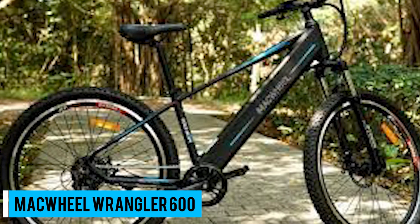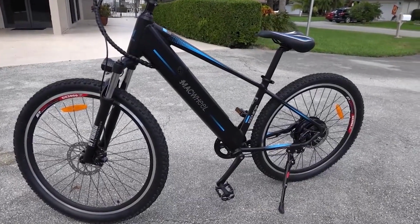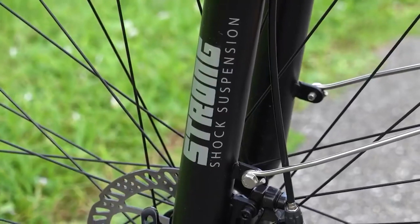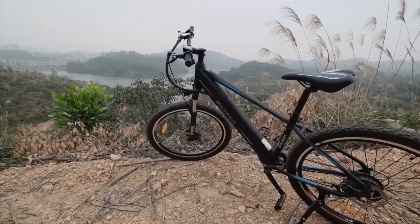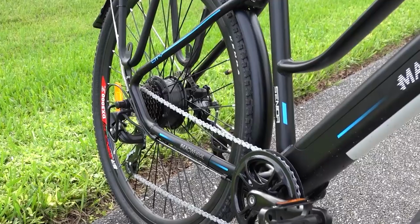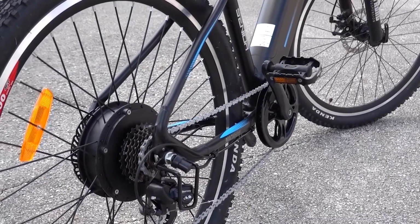McWheel Wrangler 600. This is technically an electric mountain bike, but in practice it's more of an urban electric mountain bike. That means it's not really designed for tearing up and down mountain trails. Could it do it? Probably. Would it be the best choice for this type of riding? Absolutely not. This e-bike is for all intents and purposes a commuter bike. And so that's how we are going to judge it.